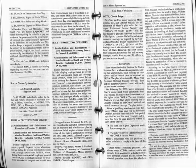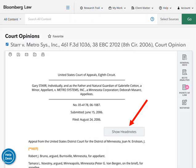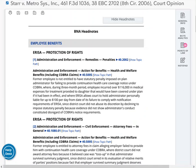but it can't include the West headnotes, since they are the intellectual property of Thomson Reuters Westlaw. What they have instead are their own BNA headnotes that classify this case not according to the West Digest topic and key number system, but by BNA's own classification system of labor law. The Bloomberg Law platform has the same case and provides parallel citations to this case in both the Federal Reporter 3rd and Employee Benefits cases. Since Bloomberg Law purchased BNA, it includes the BNA headnotes, which can be used to search for cases topically on Bloomberg Law.